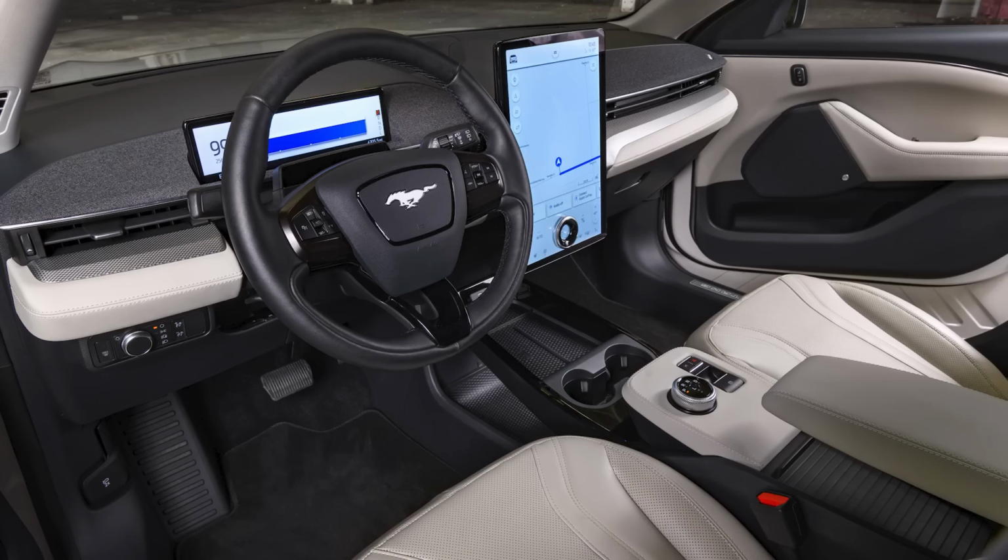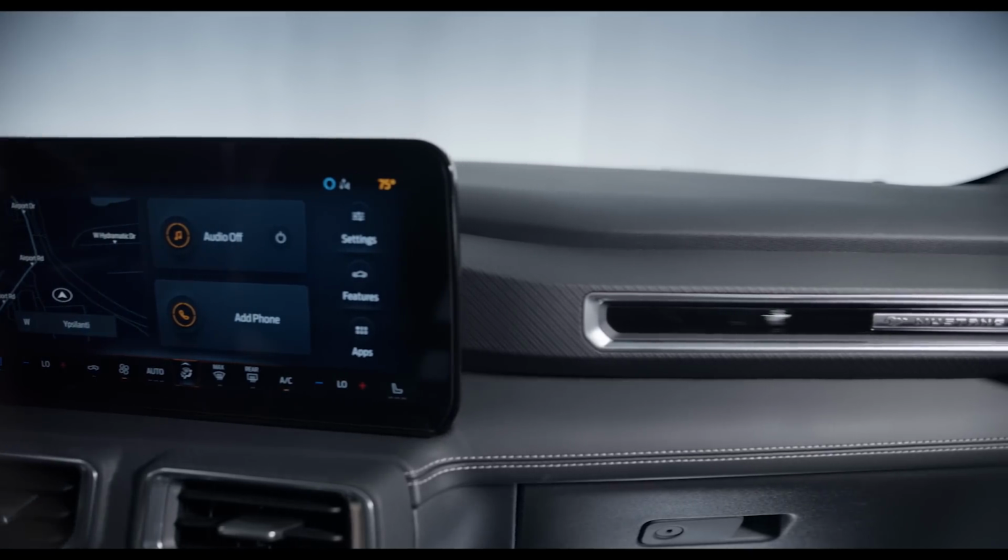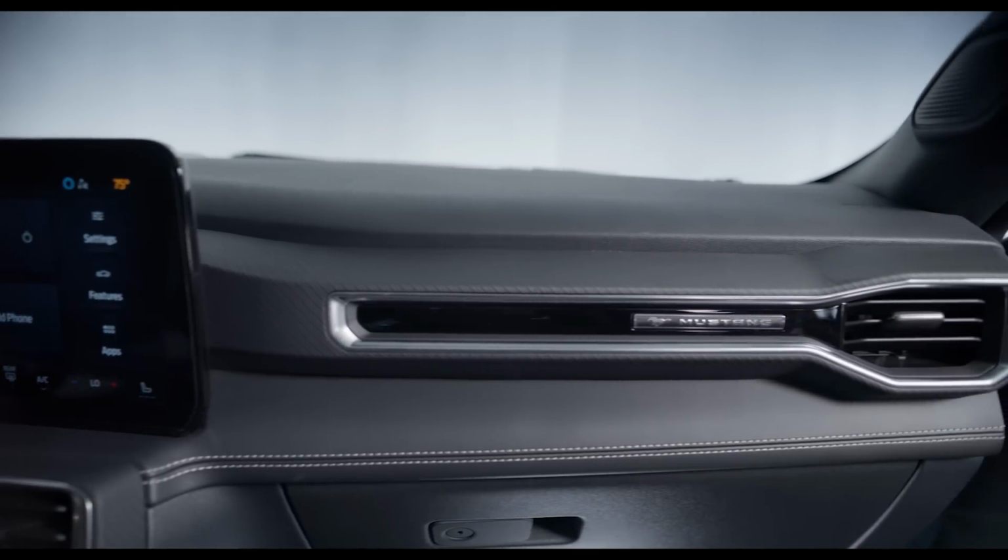I mean, even the Mach-E has a nod with its dash design, having the double brow kind of thing with the way the sound bars are integrated into the dash. So why Ford didn't do any kind of homage to that is kind of confusing to me. If you covered the Mustang badges on the steering wheel and the dash, this could be an interior for anything, in my opinion.